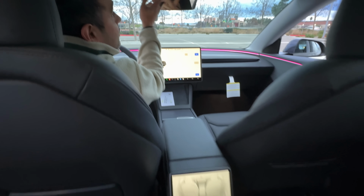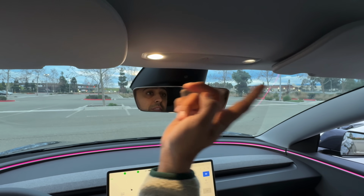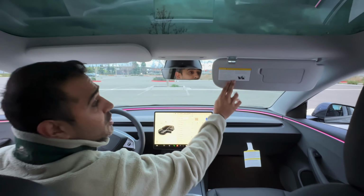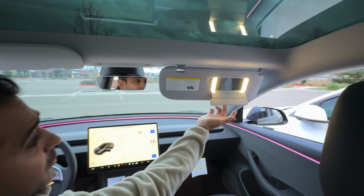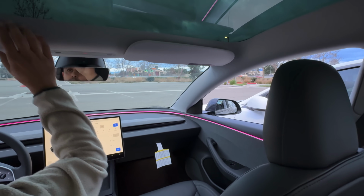Oh, look at that. These are all touch. I just lightly touched them. Look at that. They're not even clickable buttons. Oh, I love that. This is actually really, really smooth. Let's check out these. They look fairly similar. Magnets, so that's upgraded to what they are now.